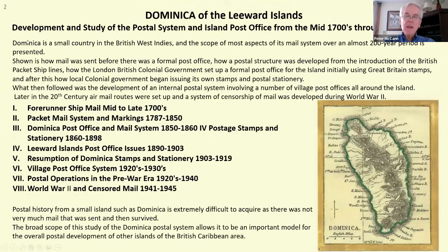Yeah, that one. So that's the title of the exhibit, and this is an outline and structure of the exhibit. And let me tell you just very briefly a little bit about my philosophy.